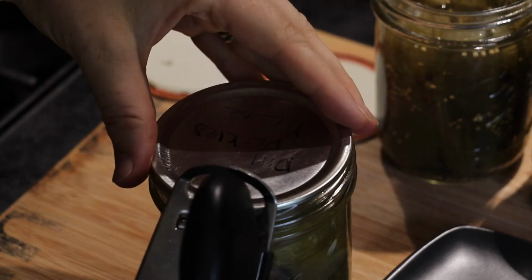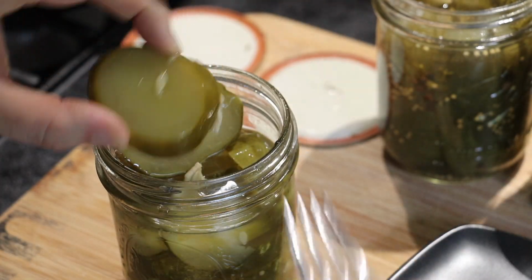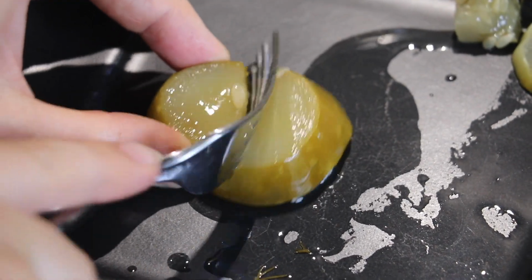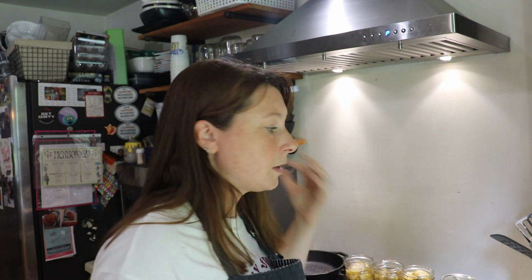All right, let's open the 2023 one. They smell really good. This one's definitely not mushy in any way. I'm pleasantly surprised to say that it has the same exact consistency as the ones from 2022. It just tells me that once they're on the shelf, the consistency isn't really affected too much after a year.